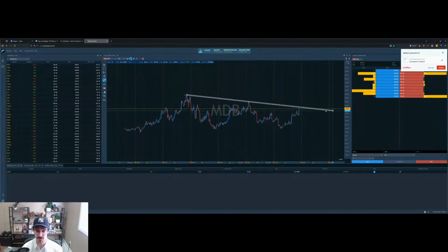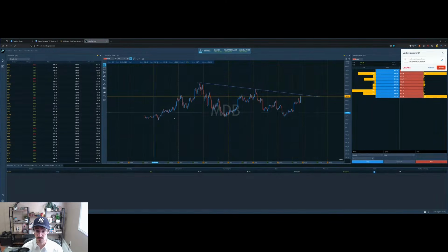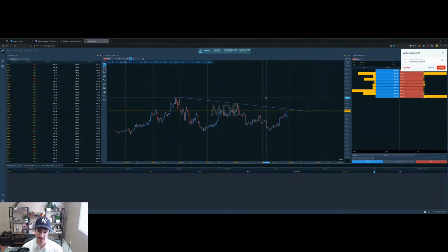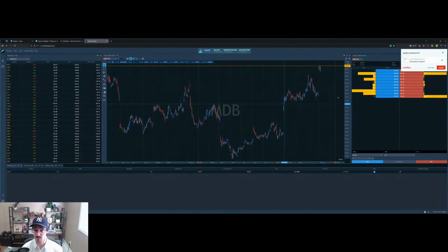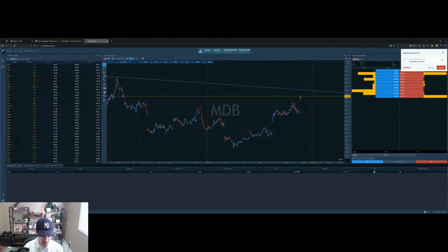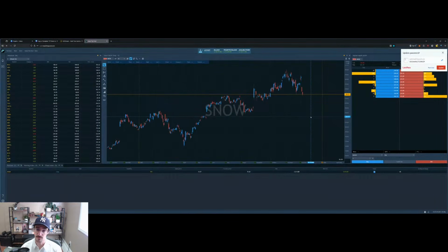One of these bad boys, and it's cooking it. Just about cooking it. Solid structure. Kind of like it still. I don't know. I will watch how this one develops. Software as a service in general. I was thinking of SNOW looking pretty good, I think. Oh, SNOW broke down. Interesting. Back to support.